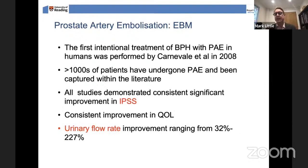What's the significance of a post-void residual of 1.5 litres? All of these things we've had to learn and adapt, and all of it has come from our embracing of research into these fields.